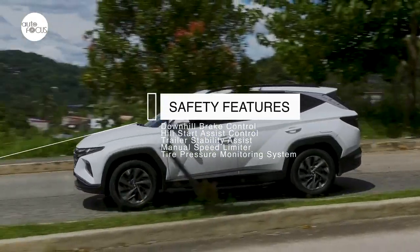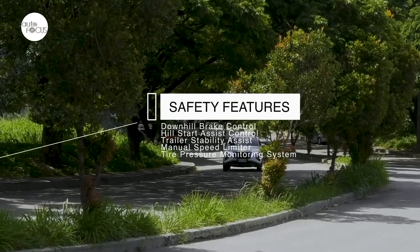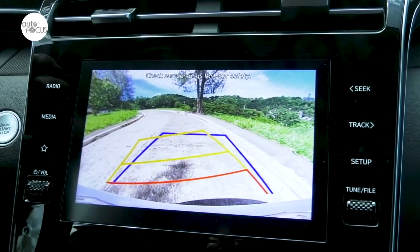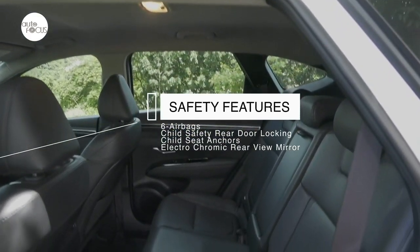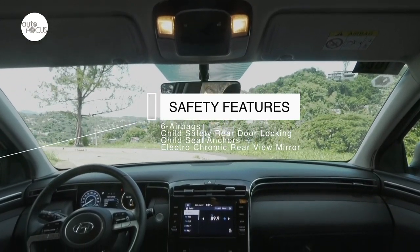Hyundai equipped the all-new Tucson with anti-lock braking system with electronic stability control, downhill brake control, hill start assist control, trailer stability assist, manual speed limiter, tire pressure monitoring system, immobilizer, rear view monitor with parking guidance dynamic, and front and rear parking distance warning. Standard for safety are 6 airbags, child safety rear door locking, anchors for child seat, and electrochromic rear view monitor.